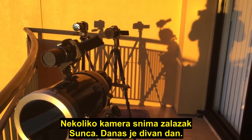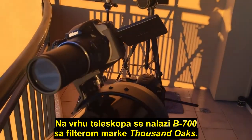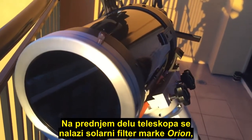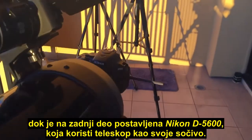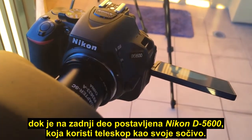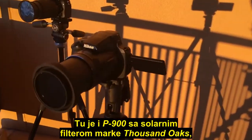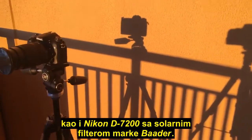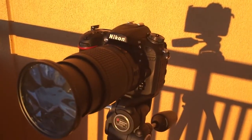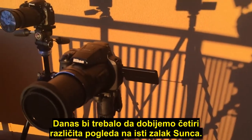So I have a number of cameras running now to capture the sunset again today. It's been a beautiful day, and this is the B700 on top of the telescope, fitted with a Thousand Oaks solar filter. There's an Orion solar filter on the front of the telescope with a Nikon D5600 attached to the back of the telescope, and that's using the scope as a lens. Then I have the P900 fitted with a Thousand Oaks solar filter and a Nikon D7200 fitted with a Baader solar filter. That's just running a time lapse at the moment, so we should get four different views of the same sunset today.